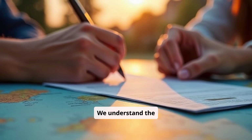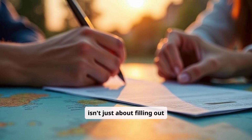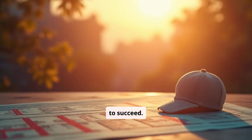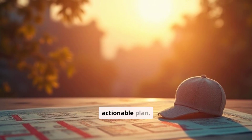We understand the urgency and the importance of getting this right. This isn't just about filling out forms. It's about unlocking your future. We are here to empower you with the knowledge and strategies you need to succeed. Let's transform that daunting challenge into a clear, actionable plan.